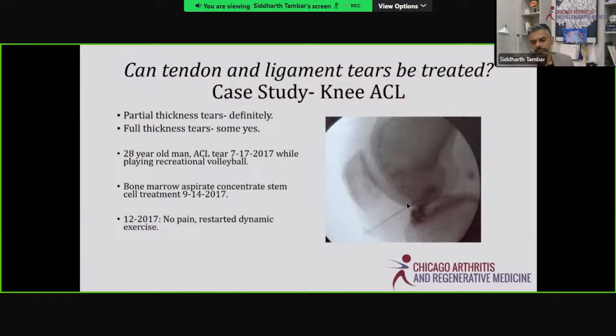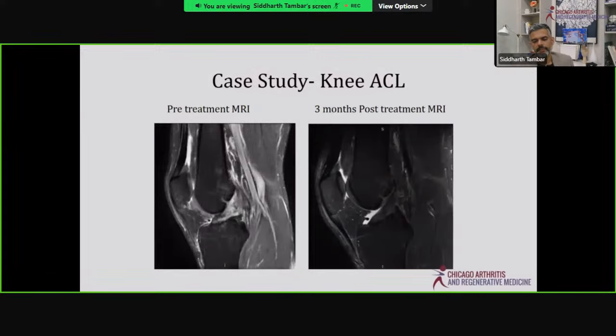This is an X-ray image. This is the needle. This is the knee. And what you see lighting up in the middle, that is the ACL. So we can inject the ACL. To do it properly, you have to do it under X-ray guidance.